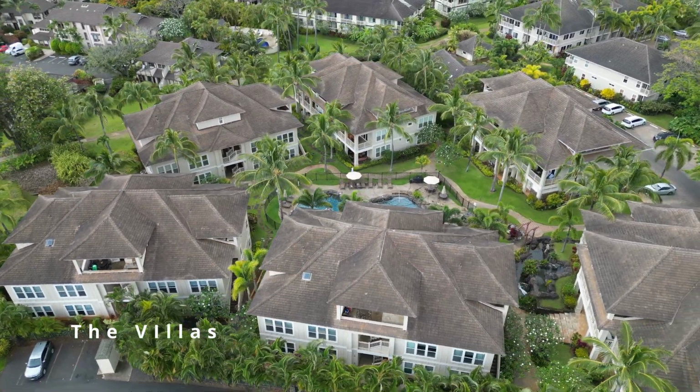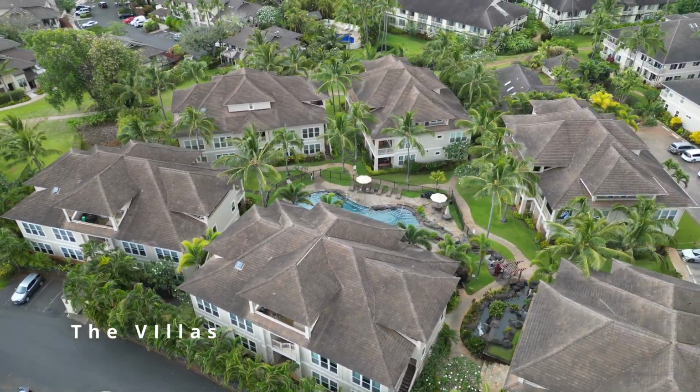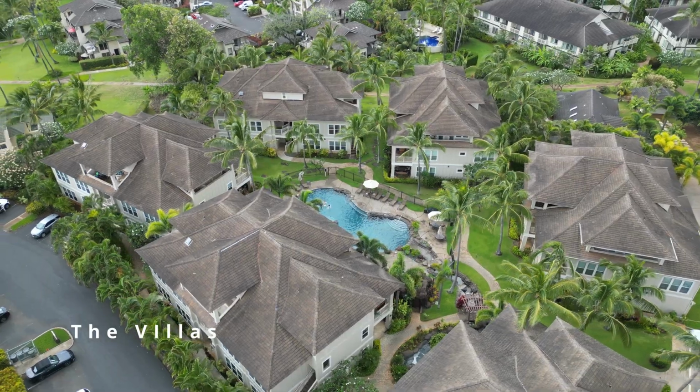And these are also 2-bedroom, 2-bathroom to 3-bedroom, 3-bathroom. Now the Regency Villas are nicer, so they also cost more money. Currently they're selling between $1.25 million and $2.25 million, depending on the size, location, and condition. Okay, now the third community that this builder built was the Villas. The Villas is the nicest condominium complex outside of Kukui'ula on the south side.